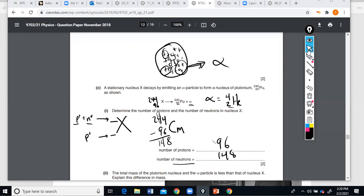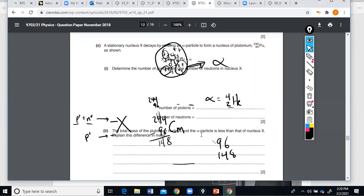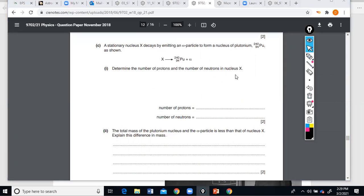This question goes on to ask us, it says the total mass of the plutonium nucleus and the alpha particle is less than that of the nucleus X. Explain this difference. So they're saying the total mass of this plutonium and the alpha particle is less than that of this nucleus here. So it's kind of like we have the mass of this, the mass of this, and we're missing something to give us the mass of this, right? Like these are less than that.